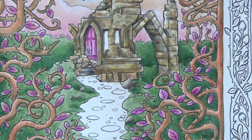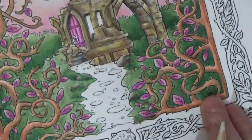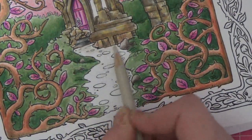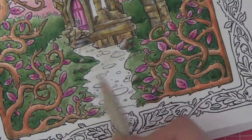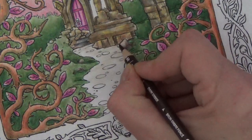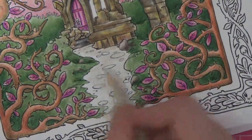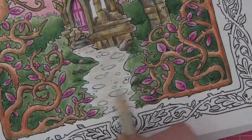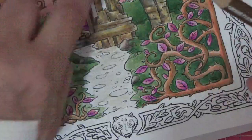Okay. Right. Now the pathway, I'm just going to lift my keyboard up out of the way. The pathway, we're going to use the Putty Beige. I'm just going to use the side of the pencil and fill that path in. There's another little stone there behind that one. There we go.